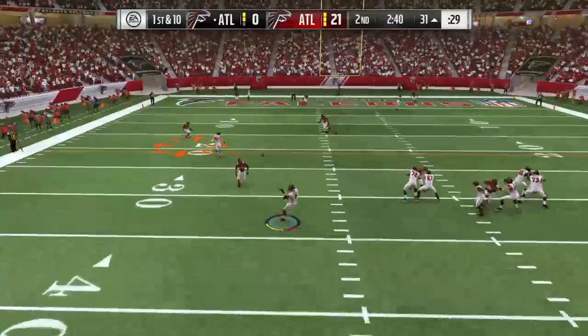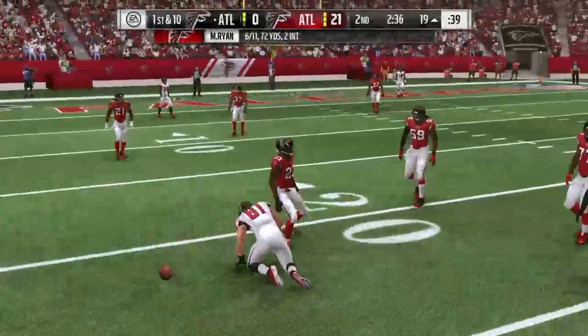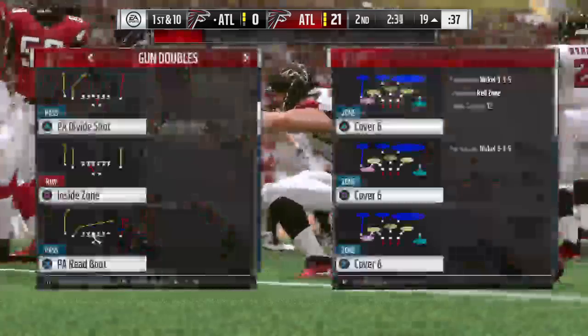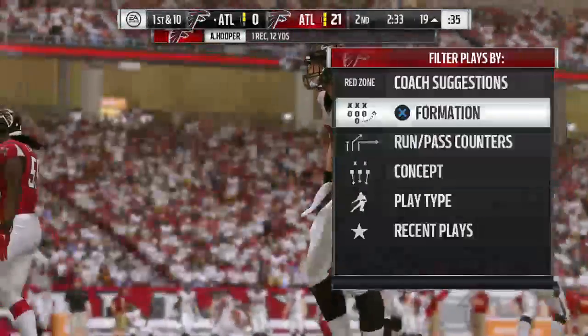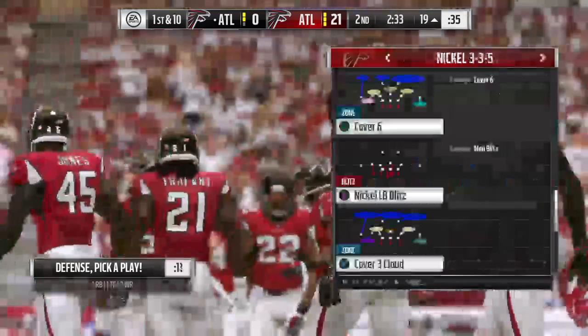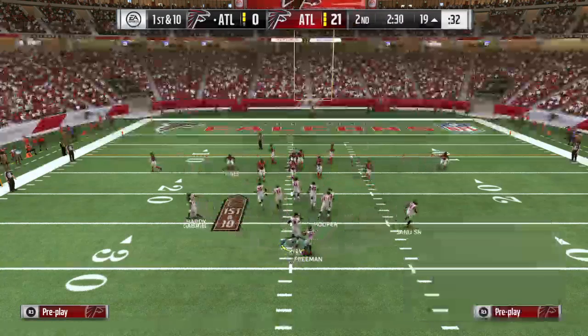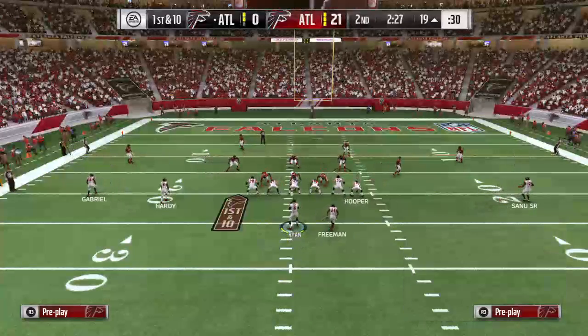He's got time, buying time to his left, and finding the tight end Hooper. 12 yards on the pickup, and it'll give the Falcons a first down. Sometimes it's designed, and sometimes you just have to know when to leave the pocket and move and make something happen. And on that play, he was able to get on the run and was still accurate throwing the football.